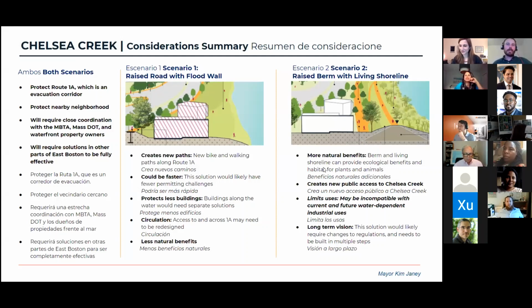Yeah, thanks, Diana. And yeah, so similar story here. This is an area that has been studied in depth by the community, and I think is an area where a lot of people see a lot of opportunity. So I just want to acknowledge that both scenarios here do protect Route 1A, which is the evacuation corridor. They both protect the majority of the neighborhood by closing off the flood pathway that we looked at in the beginning of this session. And it's important to note that both of these will require a lot of coordination between the city, the MBTA, Mass DOT, and the waterfront property owners. So regardless of what solution we think about here tonight and through this plan, there's going to be a lot more conversation and communication and coordination that will need to happen.